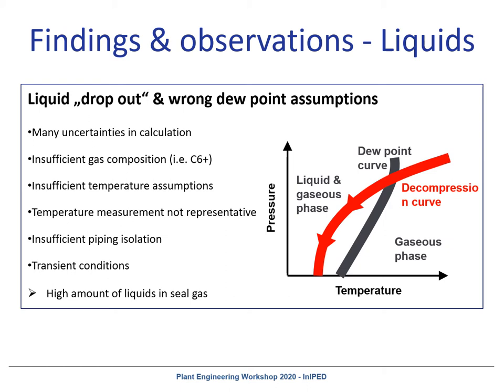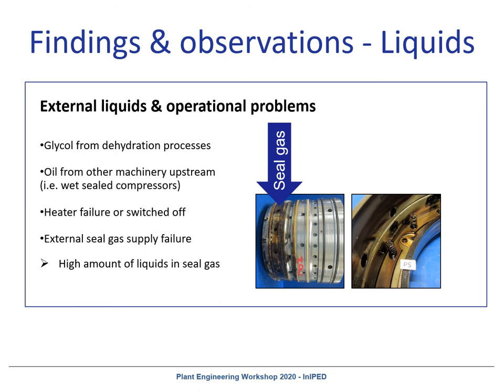The outcome, respectively findings, of this kind of contamination is shown on this page. Here, the process side of the dry gas seal is contaminated with oil or glycol or even condensation. The picture shows this typical brown sticky deposit which leads to seal failure. Similar findings, but on the atmospheric side of the dry gas seal, are indicators for contamination caused by bearing oil passing the separation seals.